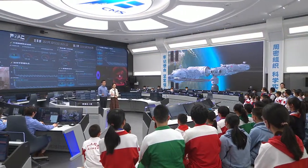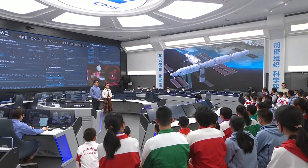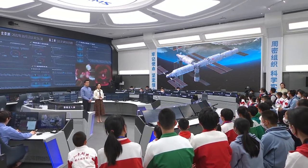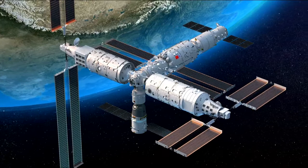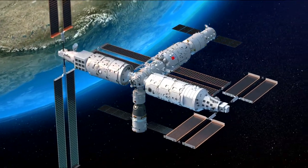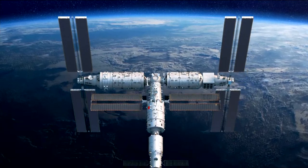So in the future, we will have more experiments coming up for the Wentian lab module, so we are able to learn more about these phenomena. And also, we are getting ready to conquer all the challenges posed by space. And soon, the Mengtian lab module will be launched. It will dock with the Tiangong module, and we will have a complex with the Wentian and Mengtian modules. In the Mengtian lab module, there will be more experiment cabinets. We are quite looking forward to the launch of the Mengtian module.